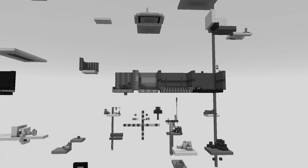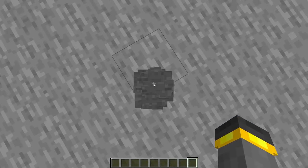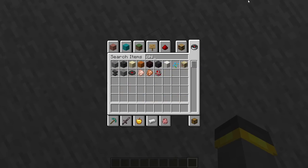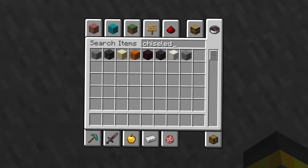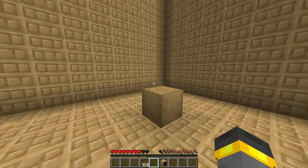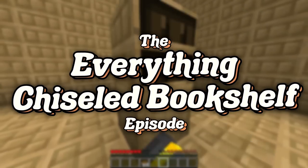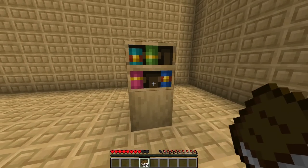But this time it won't work. Because I don't know how to turn on experimental features after making a world, the dream of today's episode, the Chiseled Bookshelf, it's not here. So, we have to move on, because of the Chiseled Bookshelf, over here in this old world, this is definitely here. The Chiseled Bookshelf, let's talk all about it.